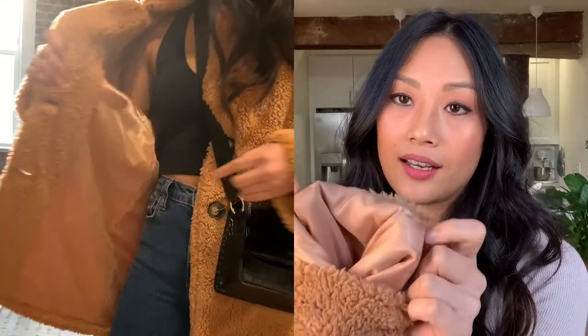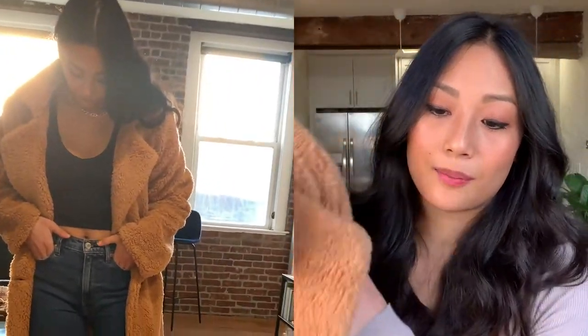The texture of the teddy coat is super soft. It's fully lined on the inside, also pretty soft and smooth. I featured this one on my other video, so definitely check that video out if you feel so inclined. And yeah, overall it's great. I think it's a perfect layering piece.